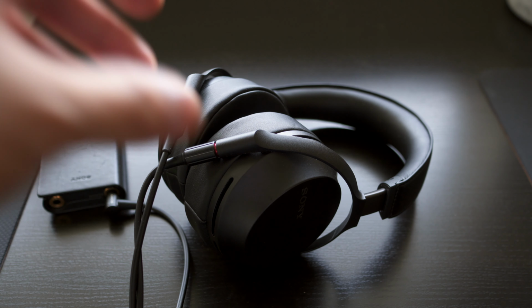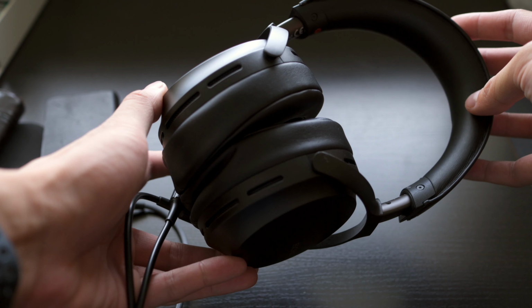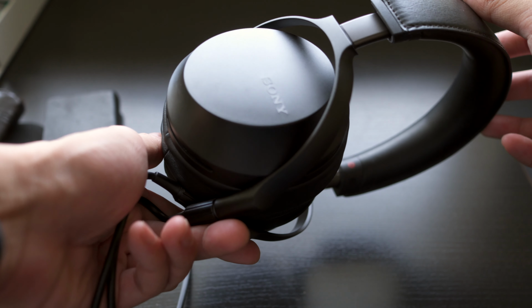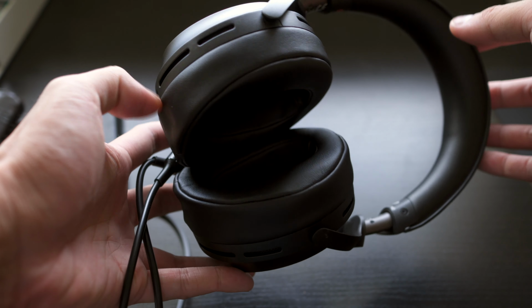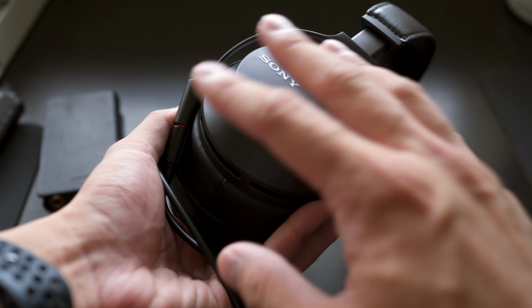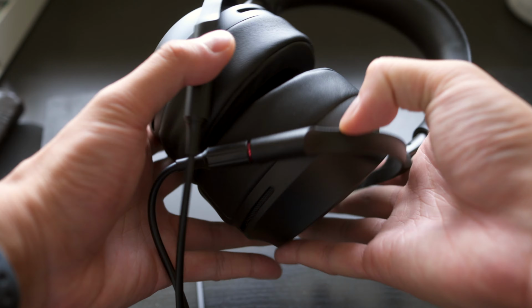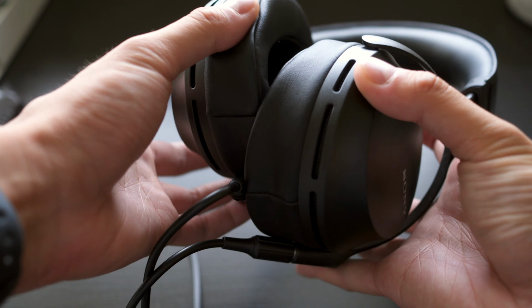I picked the Z7 Mark II because it's really comfortable. So let's have a closer look at the headphone. Taking a closer look at the design, first of all, I want to say that the build quality of this headphone is top notch. It's really not far off from the flagship Z1R. The key difference from the Z1R in terms of build quality is that it doesn't have that lovely, complicated, curved chromium plated ear cup. It just has this aluminium/magnesium alloy cup.